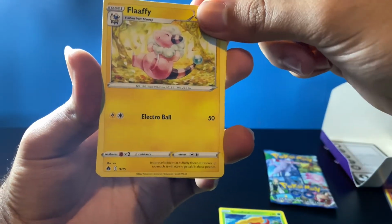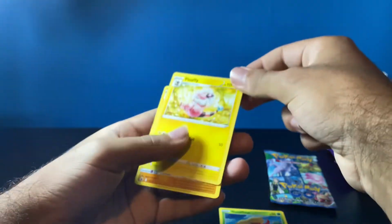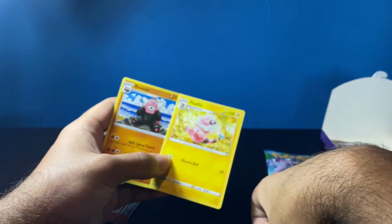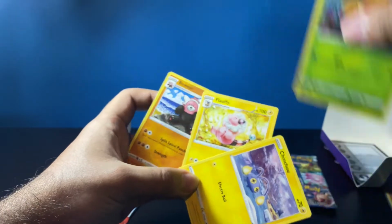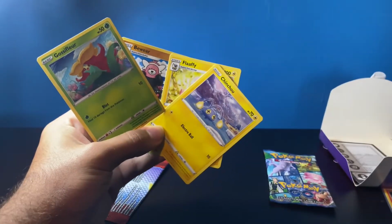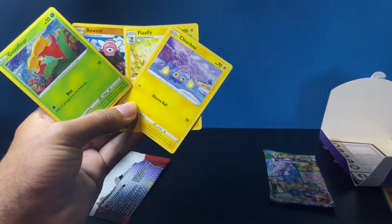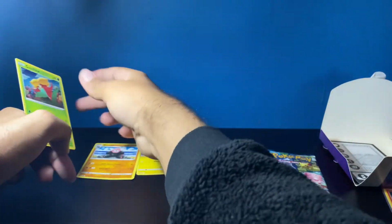Fluffy. And Beware. So those are the 4 cards we got. Sadly, we didn't get the Pikachu one, which I kind of wanted. But we did get 4 cards. Very cool. I'm trying to move my light so you can actually kind of get an idea for the text.